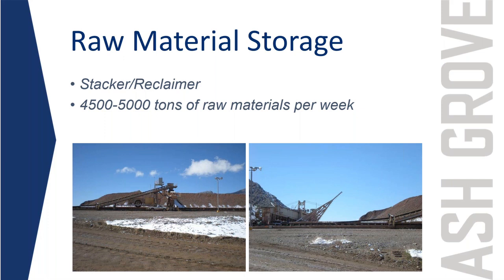And what's interesting about that is it helps us regulate our chemistry. You know, the limestone is really a natural product laid down by Mother Nature long ago, so the chemistry varies somewhat as we mine it. But using this method, we're able to really even out the chemistry. So we're feeding the plant with approximately the same chemistry of limestone throughout the week. And that's good for quality control folks.